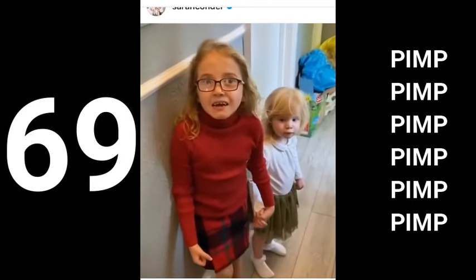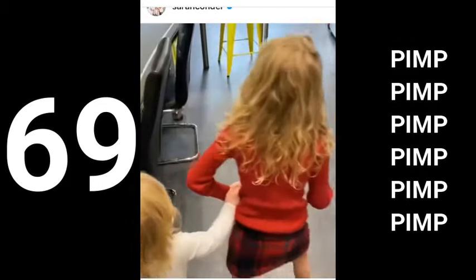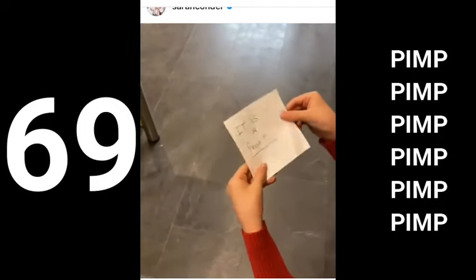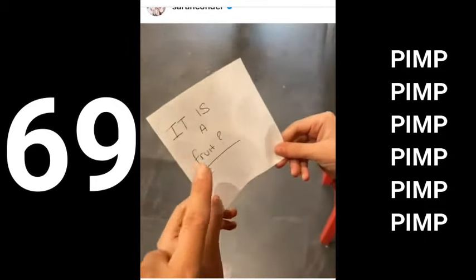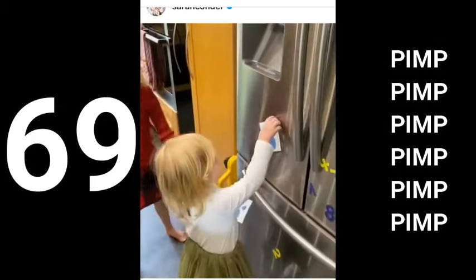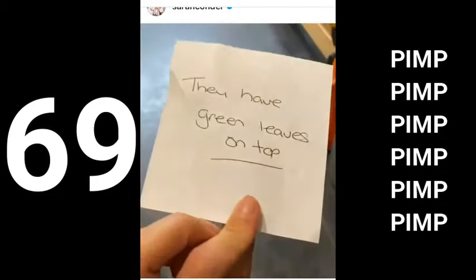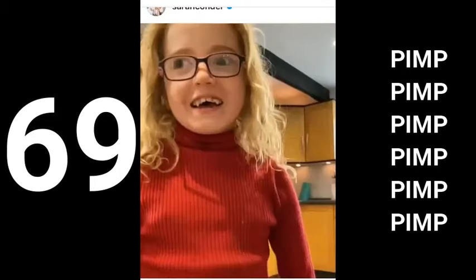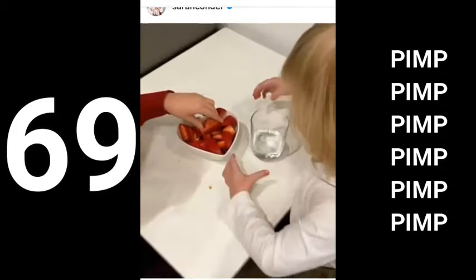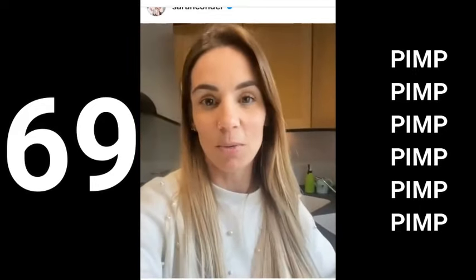Sophie and Chloe, I've hid three clues. They look like blue doggy paws. Yes, Coco, look. Oh, there's another one. Good girl. So this one says, it is a fruit. Oh, you're close. You're close. Yay, Chloe found it. They are the colour red. They have green leaves on top. And strawberries. Strawberries. There you go. Winner, winners. Yes.